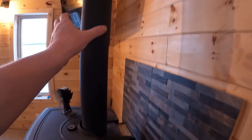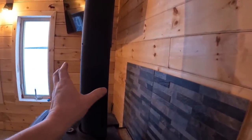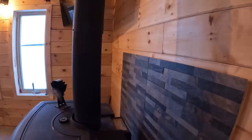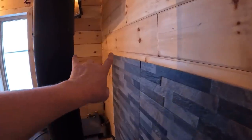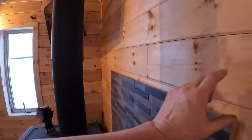And my stove pipe is double walled. If you have a double walled stove pipe, you can be a lot closer to combustibles. Actually, you can be almost 3 times as close. So I only have to be about 6 or 8 inches from my stovepipe when I build my mantle portion now.